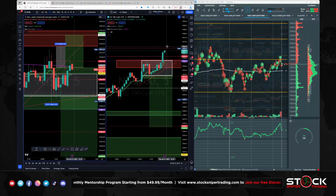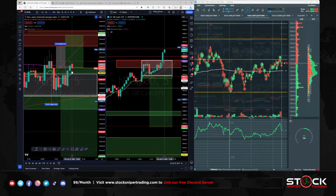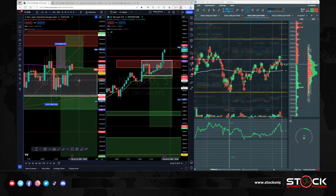NASDAQ is bullish, taken out. I'm just seeing if US 30 will pick up some bids in here and flip. Okay, so now we got a wick. Respecting this area, we're still trading right here near this VWAP. Okay, got a nice wick, but it's still this red body. It's difficult to buy a red candle.